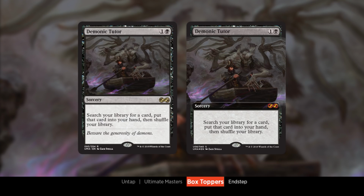This is really cool art. This is brand new art for Demonic Tutor. This has never been seen before. I'm going to try to pick one of these up and put it straight in my Canadian Highlander deck. I want one of these for every commander deck that runs black. I want one of these for cube. I want Demonic Tutor in any format that I can run it. Yep. Search your library for a card, then put that card into your hand, then shuffle your library.